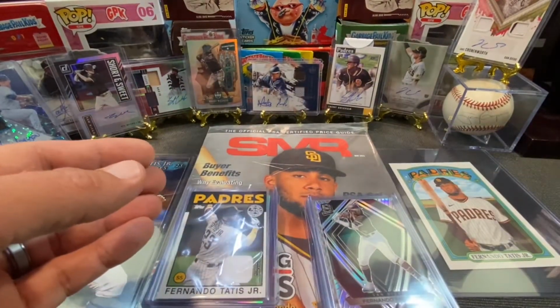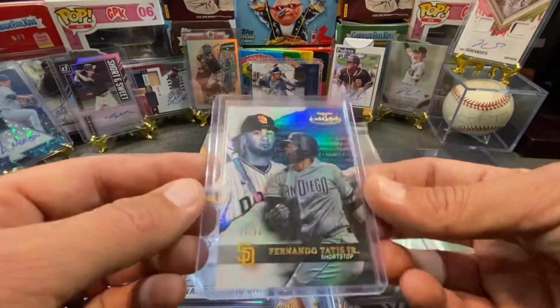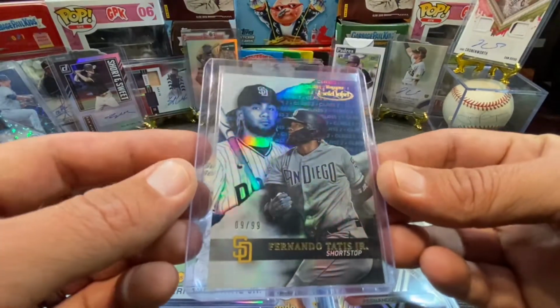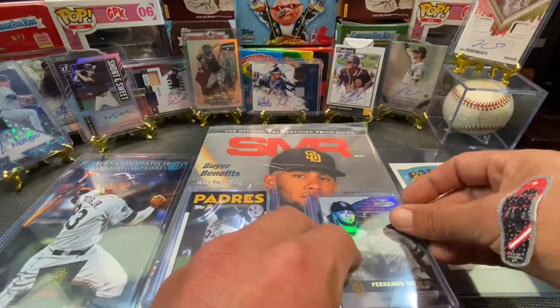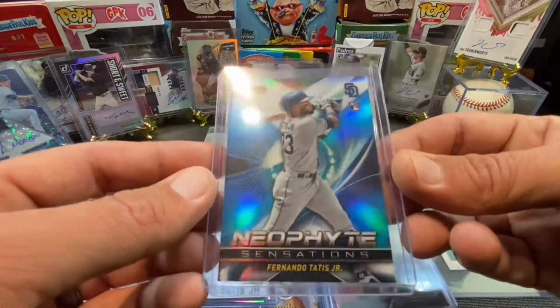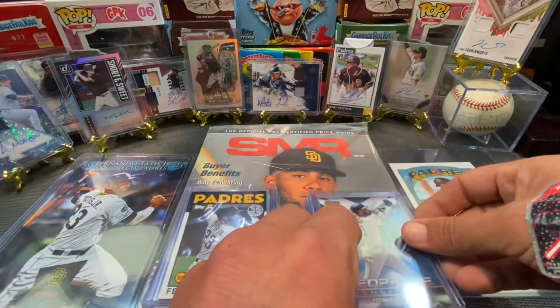How about this? Oops, sorry about the cam. How about this one? How about that gold label? Number 9 out of 99. Yes, you know it. Boom shakalaka. Bam. How about Neophyte Sensations rookie card? Boom. Big up Redbeard Breaks, where we picked that one up.